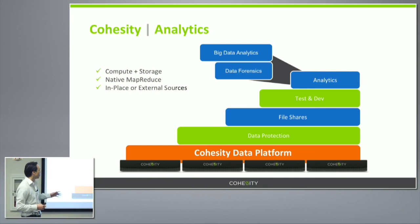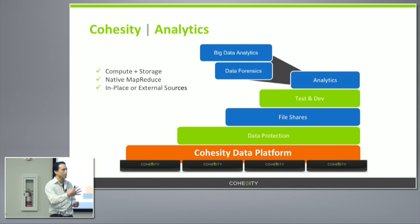Or what's really cool is you can do what I call in-place analytics. So if the data is already on our platform, you can then do analytics on that data itself. So you don't have to move data to our platform. It's already here via file share data protection.